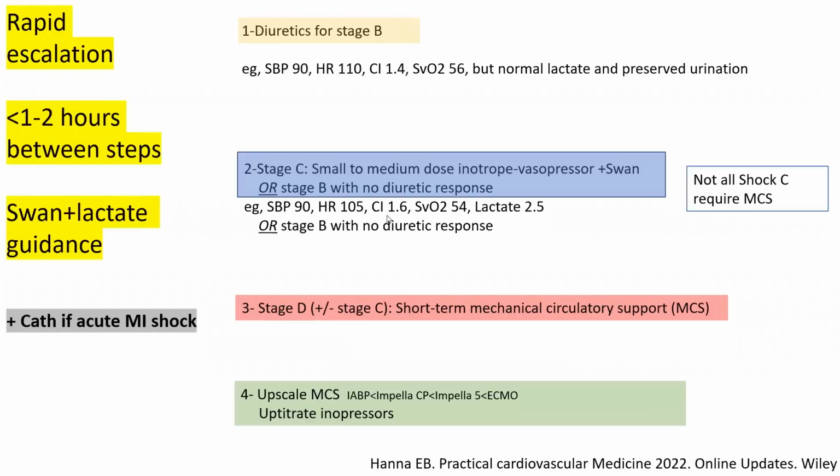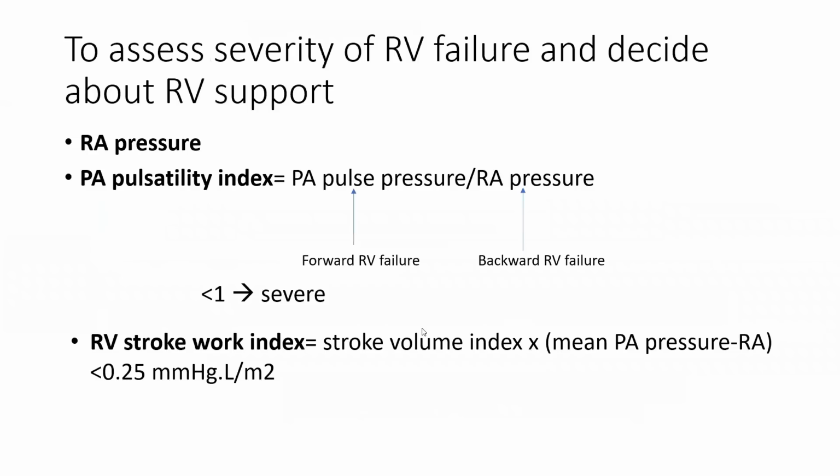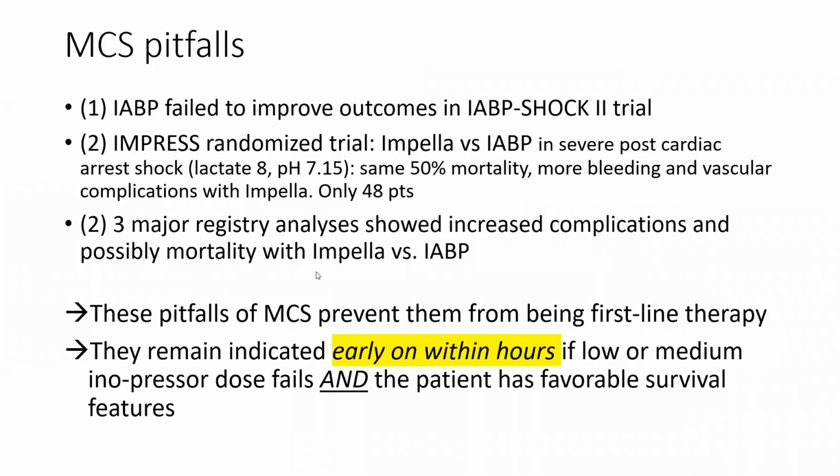I mean, some people have such animosity toward inotropes and pressors that they want you to try not to use them at all and just use mechanical circulatory support. There's absolutely no evidence for that. And I would argue that a small dose of inotrope-vasopressor is probably safer than taking the risk and potential complications of mechanical circulatory support, including the vascular complications. That's why, because of those caveats and the lack of evidence, mechanical circulatory support is hard to justify as first-line therapy.